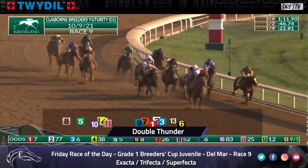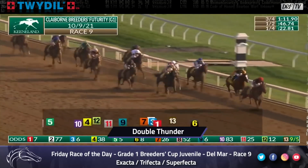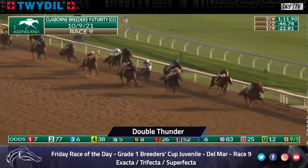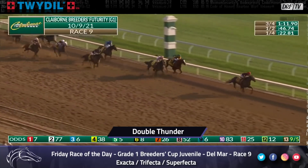It's interesting that Todd's putting the blinkers on for this one. That is an interesting equipment change for this horse. We'll see if he can finally take a step forward, because he clearly has to do it.